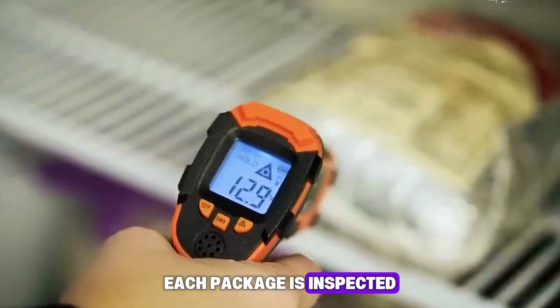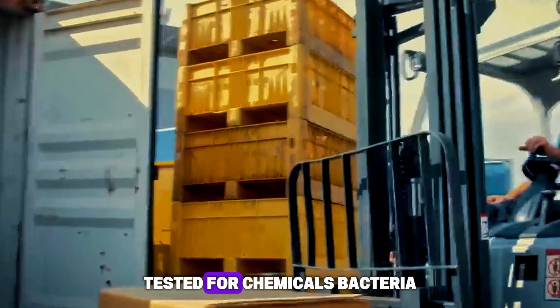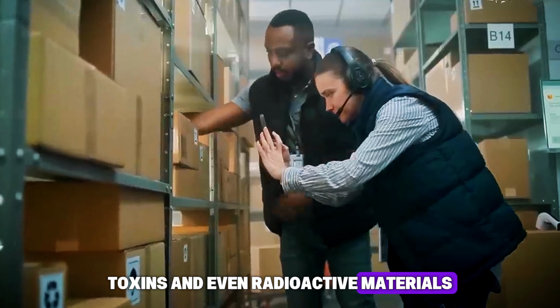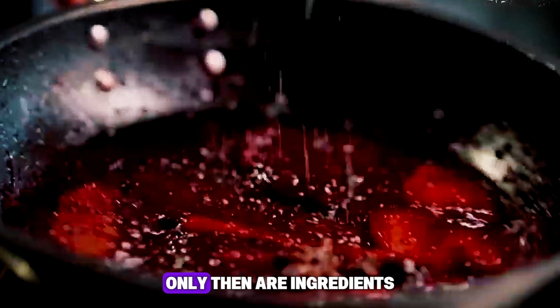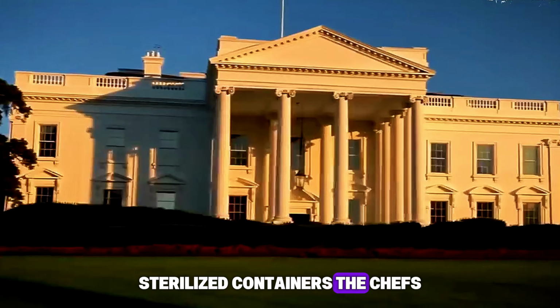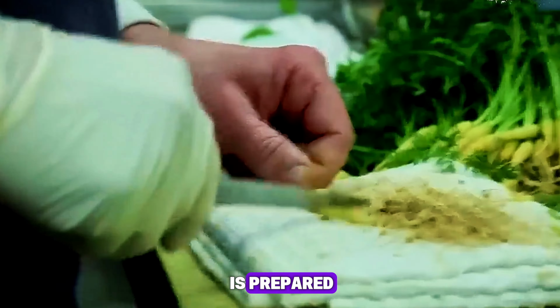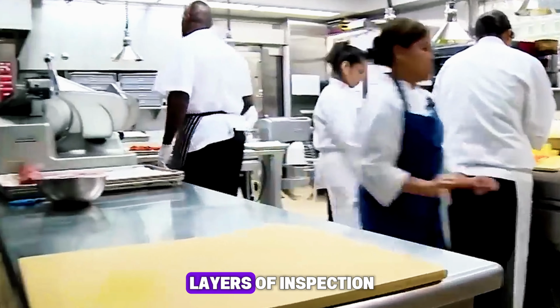Each package is inspected for signs of tampering, scanned with metal detectors, tested for chemicals, bacteria, toxins, and even radioactive materials. Temperatures are verified to ensure nothing spoiled during transport. Only then are ingredients transferred into White House sterilized containers. The chefs aren't just cooks, they're also security guards. From the moment food is prepared to the second it reaches the table, it passes through multiple layers of inspection.